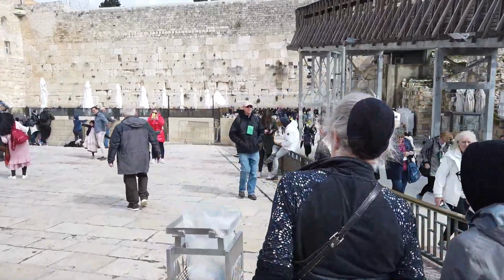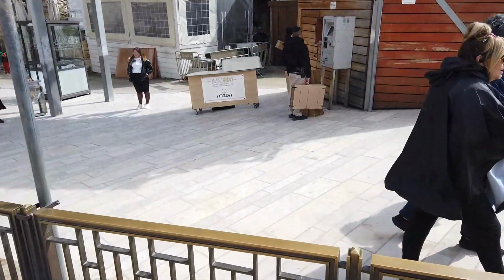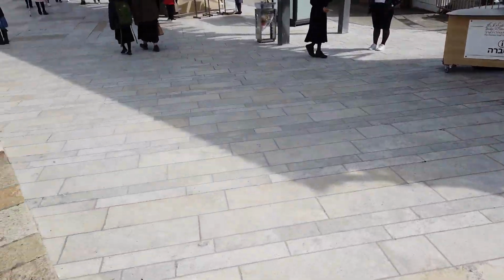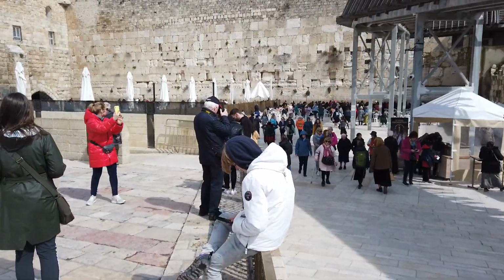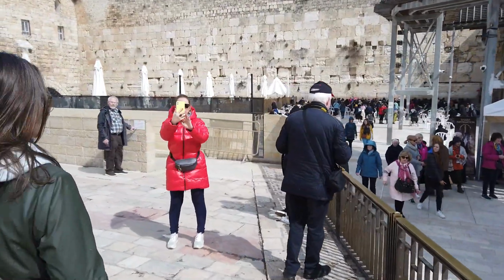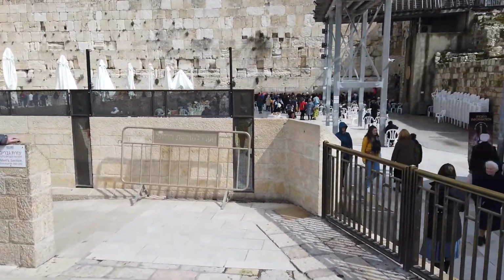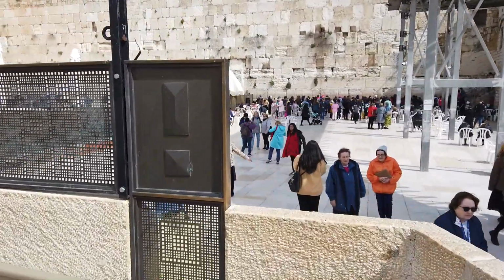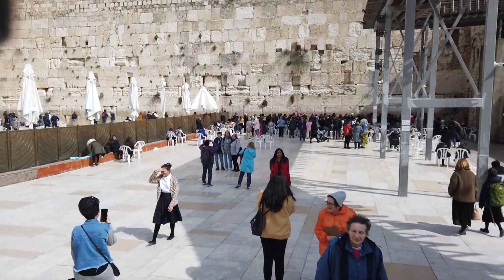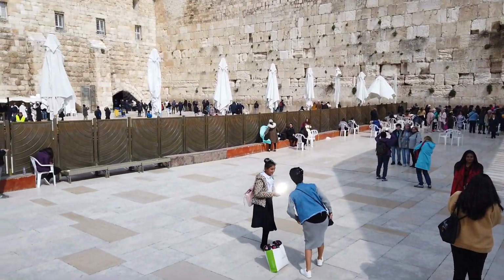So I'll take us right down to this little mini wall here. So for all the women, they have to take this path here. And this takes you all the way to the Western Wall. Same Western Wall, but just as it's divided in Judaism. So the women pray to the right side of the wall. I'll bring it a little bit closer so you can see. Okay, so this is where the women pray, and you can see the barrier there.